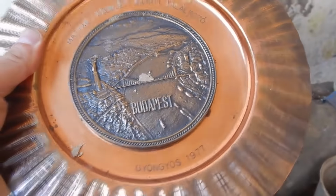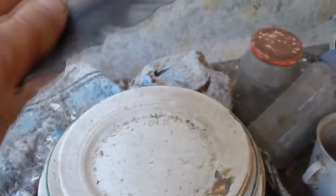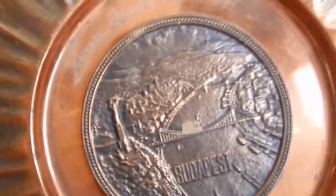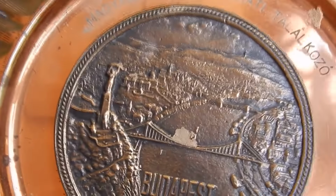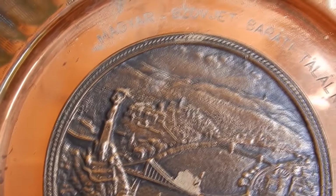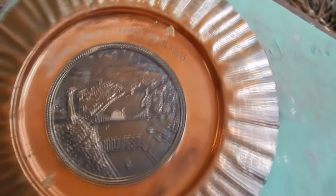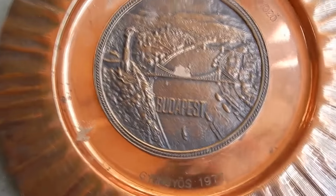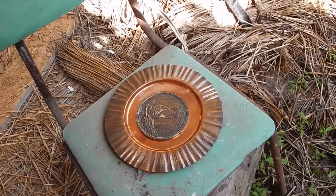Just that we found some kind of incomprehensible walled decoration similar to a plate. On this metal plate depicts the city of Budapest. Also here there are some unclear inscriptions in an incomprehensible language. Looking at these inscriptions, we can only understand that this thing was released in 1977. Beautiful and unexpected find. Let's continue the inspection at home.